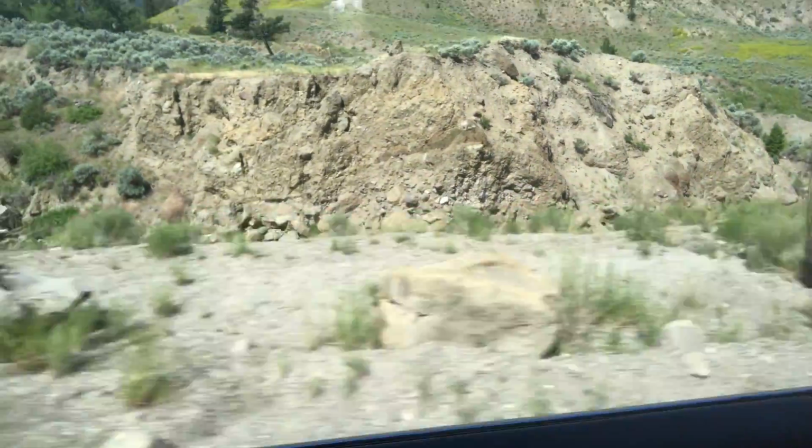Day 5. So we're driving to Mammoth Hot Springs. The rapids right there. Oh, you can't see it. Well, that's unfortunate. We just saw an eagle. Yeah, we just saw a bald eagle and a bunch of mountain goats.